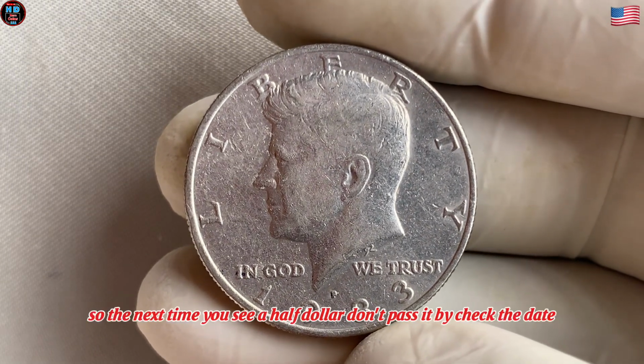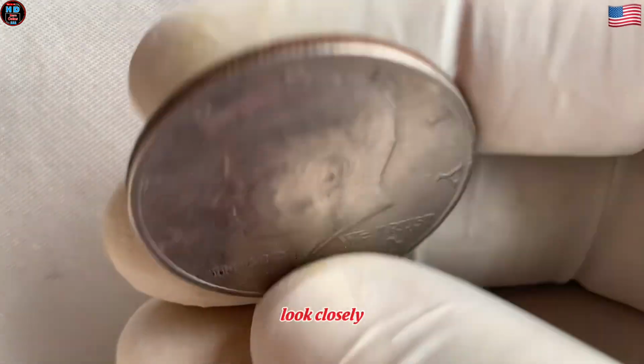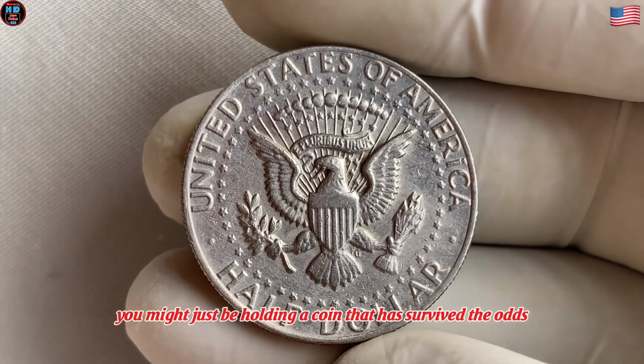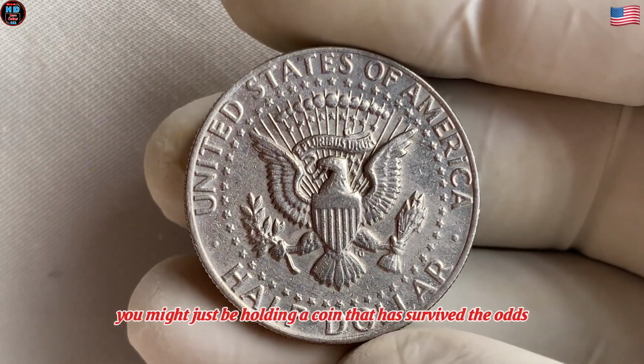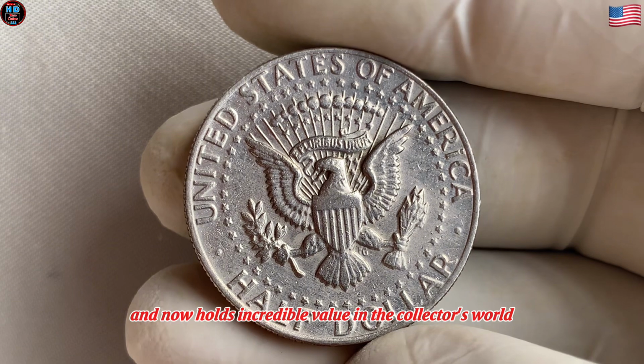So the next time you see a half dollar, don't pass it by. Check the date. Look closely. You might just be holding a coin that has survived the odds, kept its shine through the years, and now holds incredible value in the collector's world.